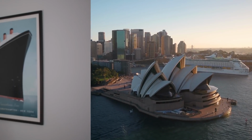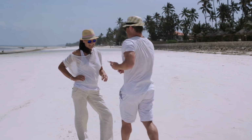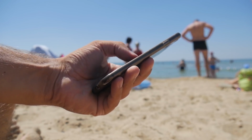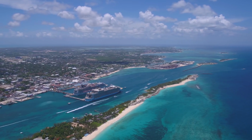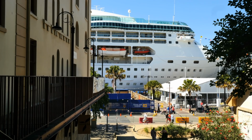My next tip is around electronics. Nowadays we have so many electronics that we bring with us: mobile phones, cameras, laptops, and they all have different types of chargers. Now the great news is that many of those are USB charged, and all the modern cruise ships, when they go through refits, are starting to put in USB chargers in all of the cabins. So the great news is you don't necessarily have to take lots of adapters.